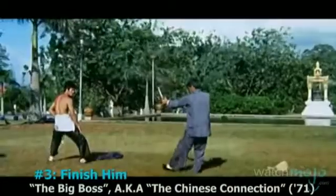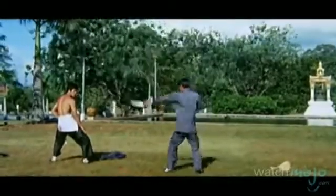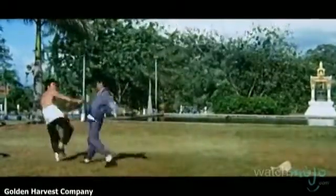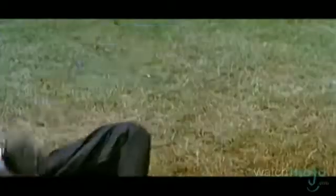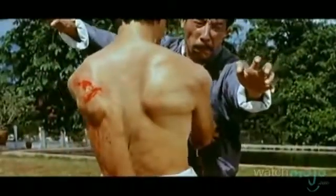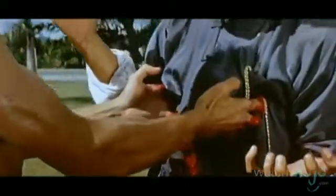Number 3, Finish Him, the Big Boss, aka the Chinese Connection. This classic sees Lee as a man who has sworn an oath of non-violence, but is forced to break that pledge in a big way. Specifically, to confront the man who murdered his family. Ultimately, Lee manages to win by deflecting a knife throw, before going Mortal Kombat and thrusting his fingers into his enemy's chest. Striking with every bit of energy he's got, he ultimately collapses in fatigue.